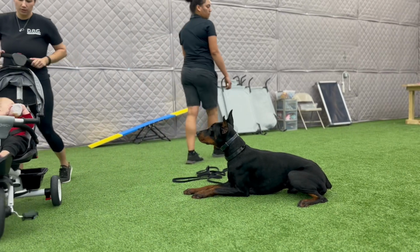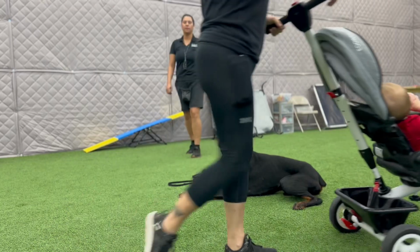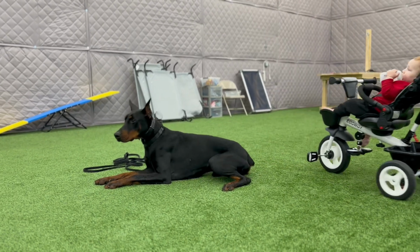And you can see he has no problem with the stroller being driven around him. And no problem with his handler just having a nice conversation with somebody and their child.